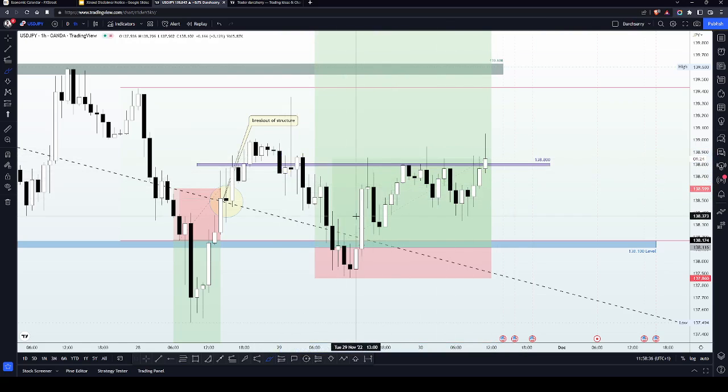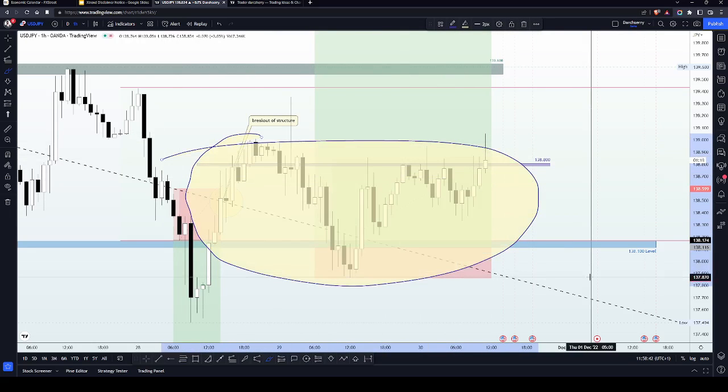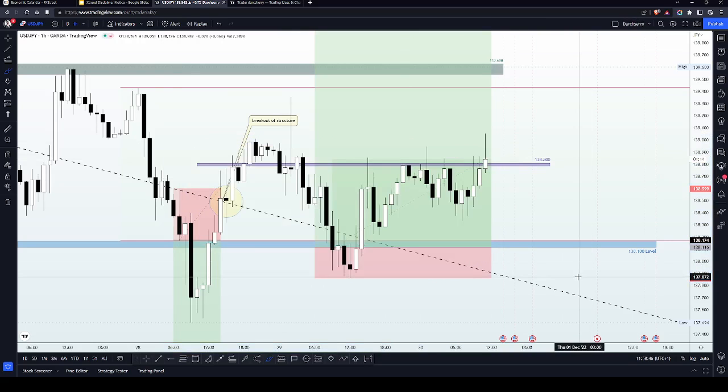And if you look at the current structure here since the beginning of the week, we can see that price has been caught within a consolidation phase between the 138.800 and the 138.00 level, emphasizing the indecision in this market at this point. And obviously, you know that when you see situations like this, participants are actually waiting for a catalyst that will drive price movement, giving us a signal of where price might be heading to for the week.